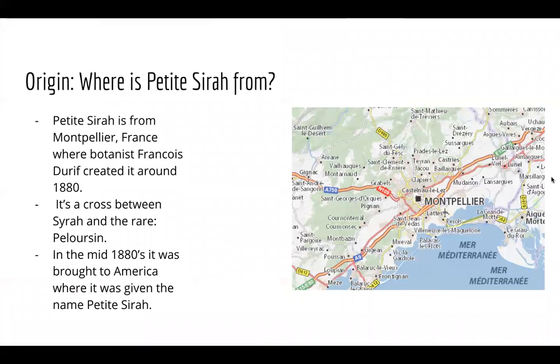So Petite Syrah is from Montpellier, France, where botanist Francois Durif created it around 1880. It's a cross between the Syrah and the rare Pelousson grape. And the Pelousson grape is so rare, it's almost extinct, and it is found in the French Alps. So that was pretty interesting to learn about.